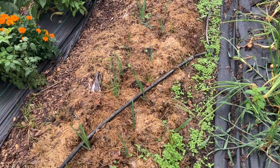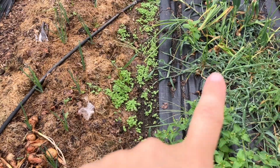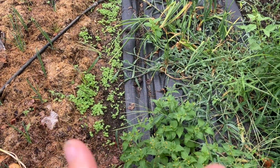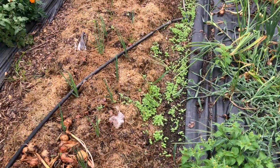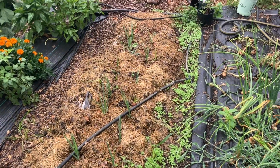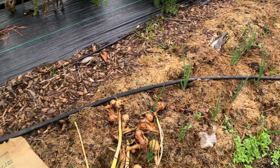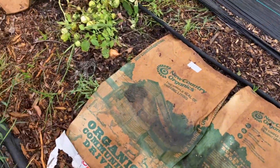So if I still have some good onions in the greenhouse from the spring, I'll replant them in here just so that they at least decompose in the garden. But these ones have started, so I'm hoping with it being fall, maybe we'll have a couple large onion heads be successful. And then we did go ahead and pull up this row.